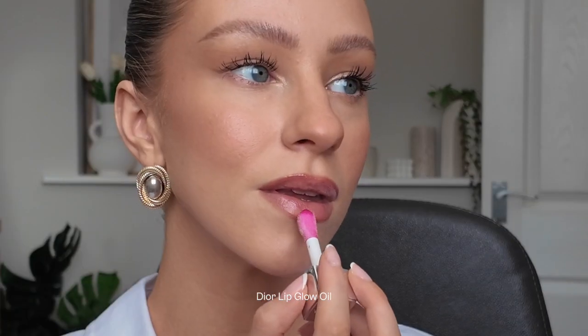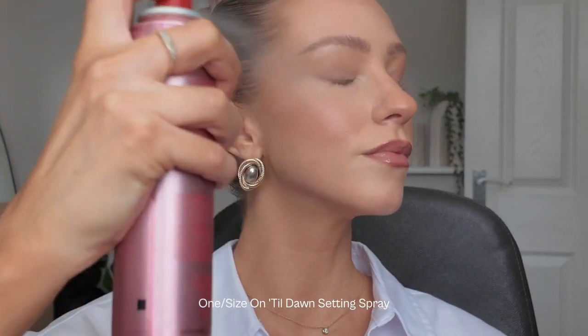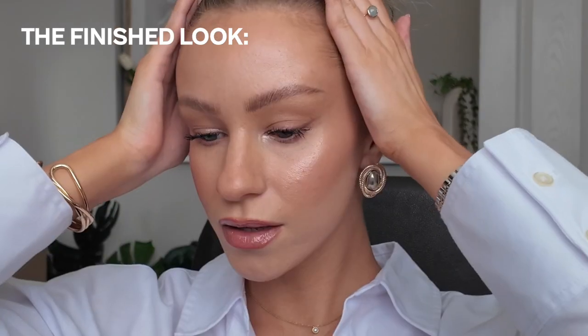It's just a very pretty, nudie, soft pink, amping up all of the shine with the Dior lip oil, setting it all into place with a little bit of setting spray, and this is the finished look. Just very natural, very easy, super luminous and glowy, and let me know what you think.